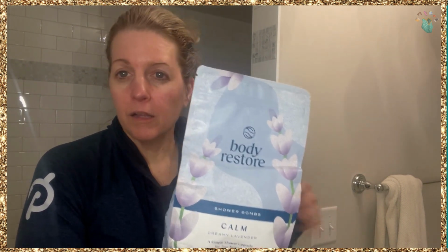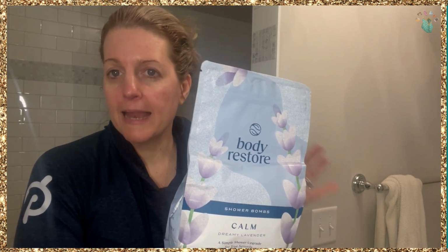I'm about to get in my shower, but what I love about this company is that it's all American. It is natural essential oils. It has aromatherapy. This particular scent, Calm, is Dreamy Lavender. It's not tested on animals.